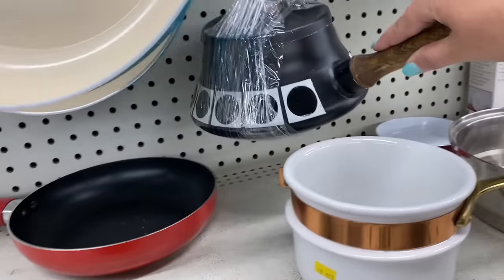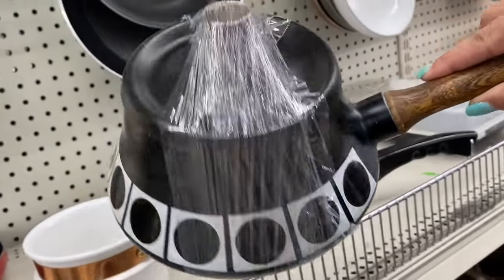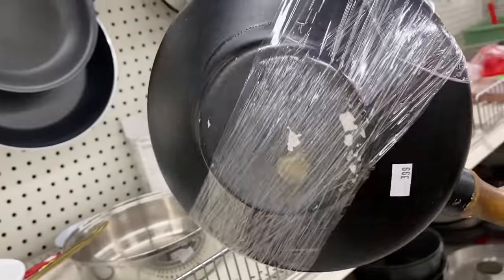Well, this fondue pot is not a Catherine Holm, but it is adorable. It is only $3.99 and it's got such great coloring on it. Even though it is not a high-end piece, it has great mid-century design on it, and I think I have the perfect thing to pair this with at home.